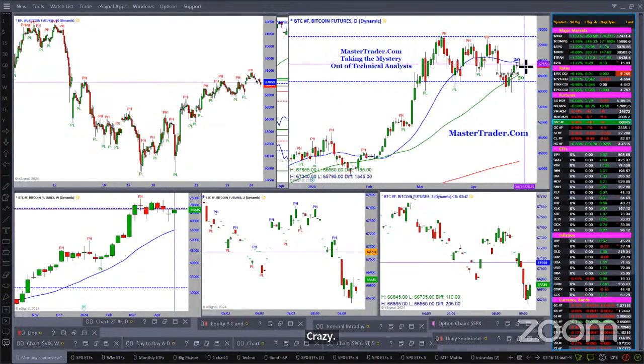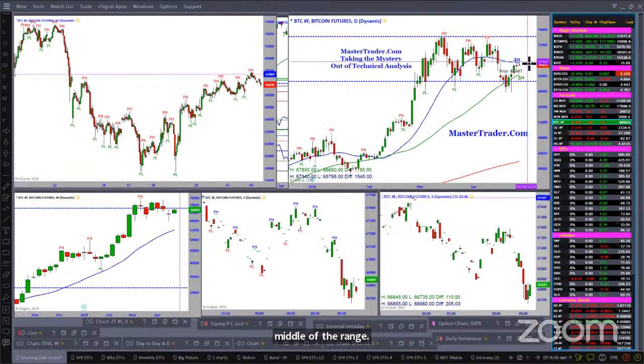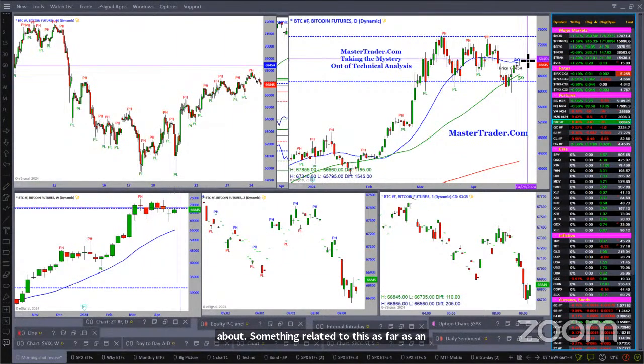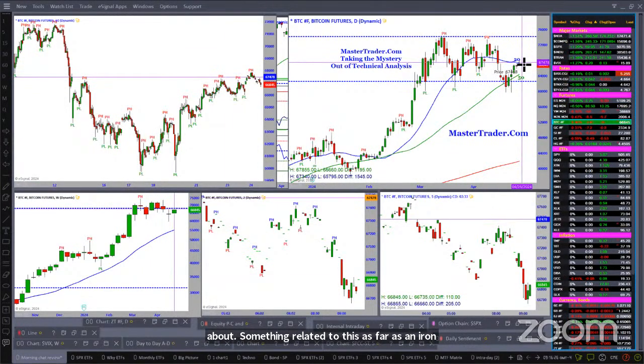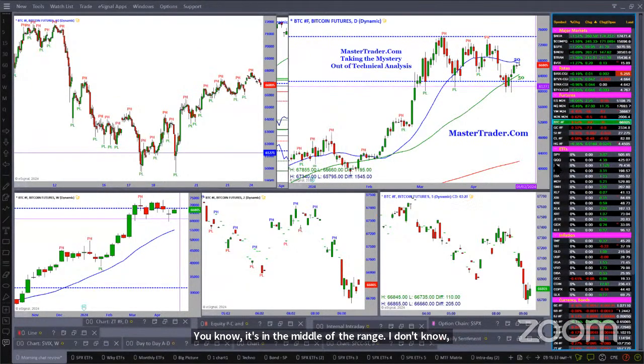Bitcoin, spring is being wound. It's in the middle of the range. Nothing much happening there. Dan, I don't know about something related to this as far as an iron condor, GBTC or something that looks like it. Just a thought as I'm looking at this. The problem is they aren't optionable. Okay, but yeah, I'll keep an eye on the underlying stocks.